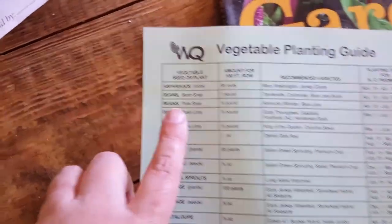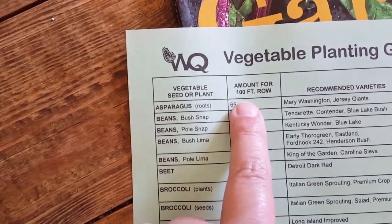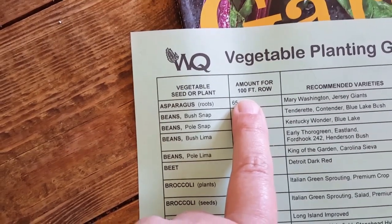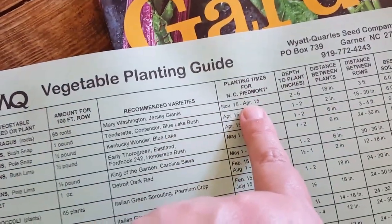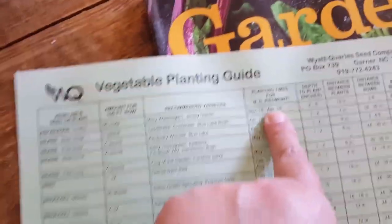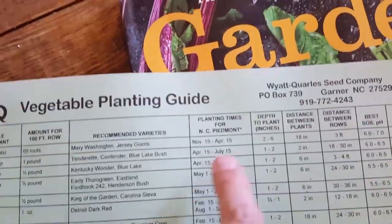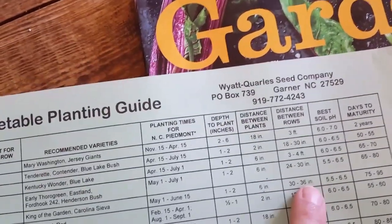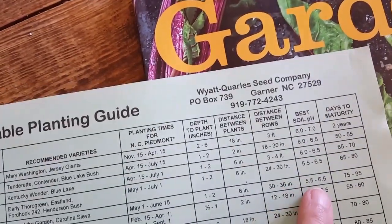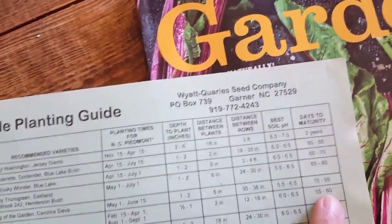It tells you the vegetable, the amount for a 100-foot row, recommended varieties. It has planting times for our Piedmont, the North Carolina, where I live. So this tells you when it's good to plant here. Shows you how deep to plant it, how far apart to plant it, distance between rows, the best soil pH, and days to maturity, when you can harvest it.